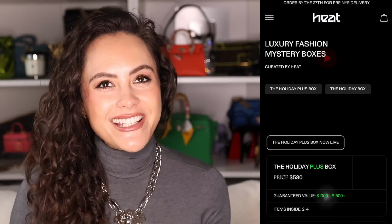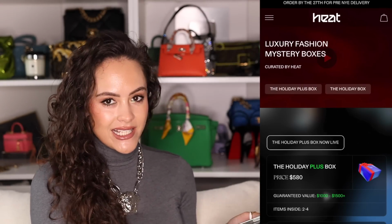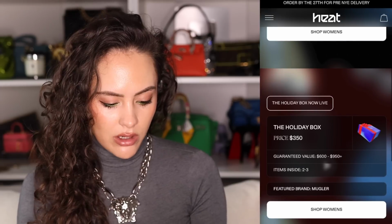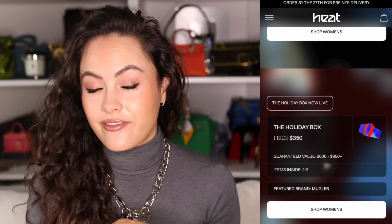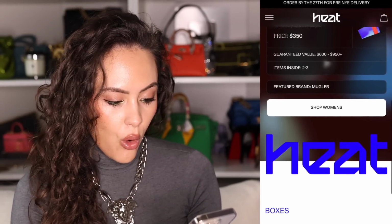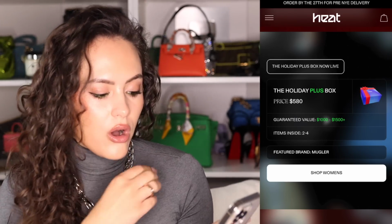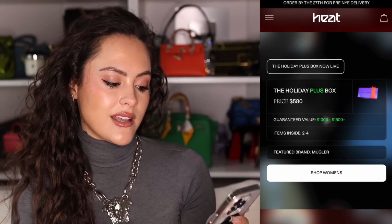Okay, so if we go to the holiday box, why did I pick it? Because it's with Mugler. Everything inside this box is Mugler, and there were two choices. The holiday box, which is $350, guaranteed value between $600 to $950, and you get 2 to 3 items inside, or the holiday plus box, which is what I got. And this is $580, or guaranteed value of between $1,000 to $1,500 plus inside, and you get between 2 to 4 items. I decided to go with the Holiday Plus box, and we are going to unbox it together.